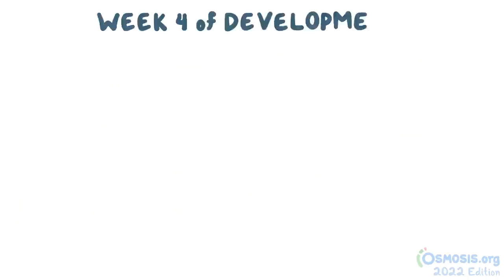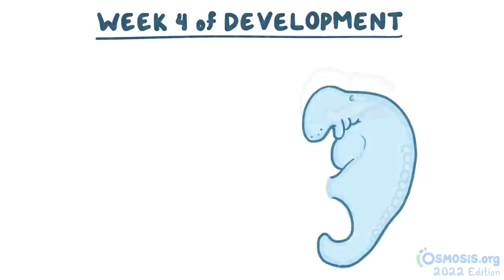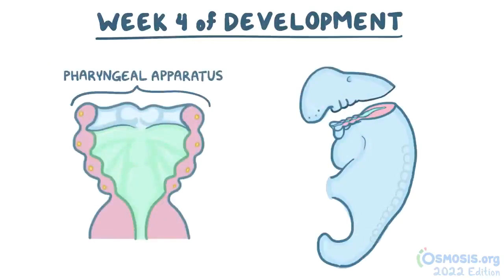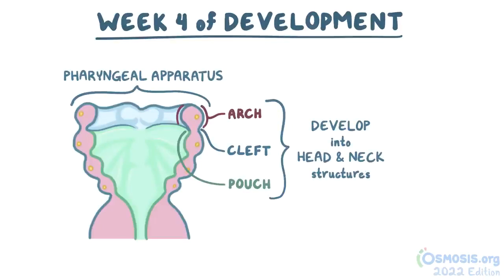By week 4 of development, the embryo takes on a more recognizably human form. But to be honest, it still looks more like a shrimp than a baby. At the head end of this little shrimp-like creature, a set of structures called the pharyngeal apparatus starts to develop, consisting of pharyngeal arches, clefts, and pouches. The components of the pharyngeal apparatus develop into various head and neck structures, and sometimes multiple arches join together to give rise to a single structure.